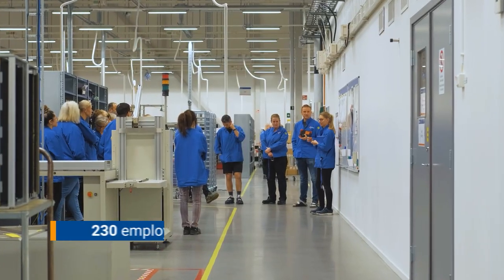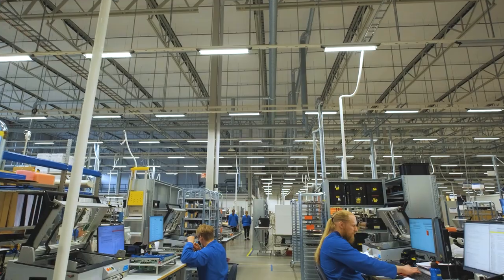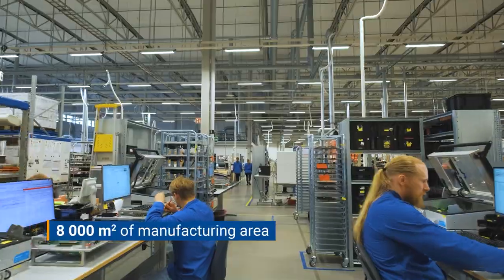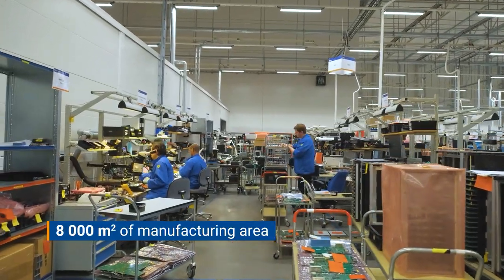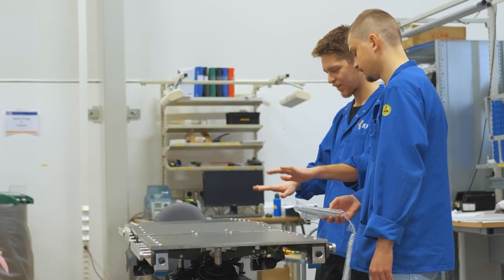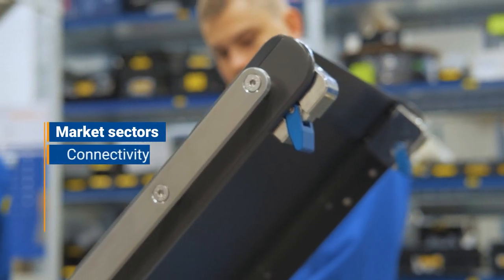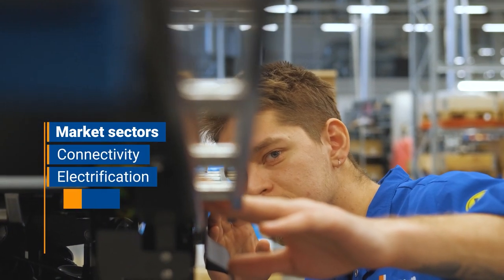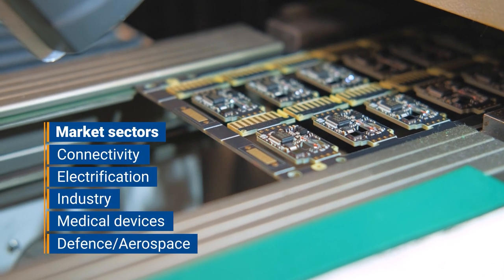Today, Kitron has 230 dedicated employees here in Jönköping and about 8,000 square meters of floor space housing PCB assemblies and associated services. At Kitron, we focus on serving customers in market areas with high technical requirements such as connectivity, electrification, industry, medical devices, and defense and aerospace.